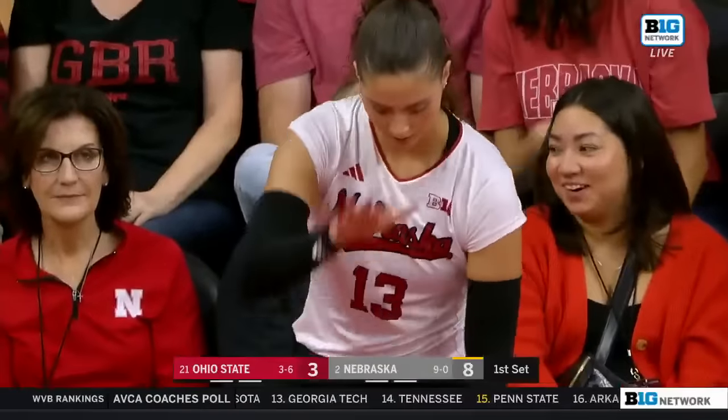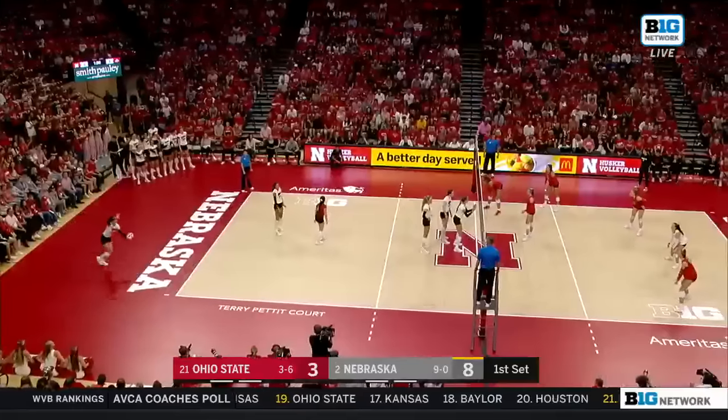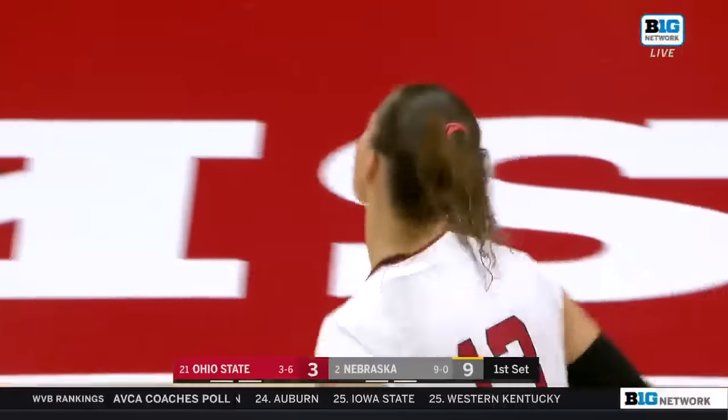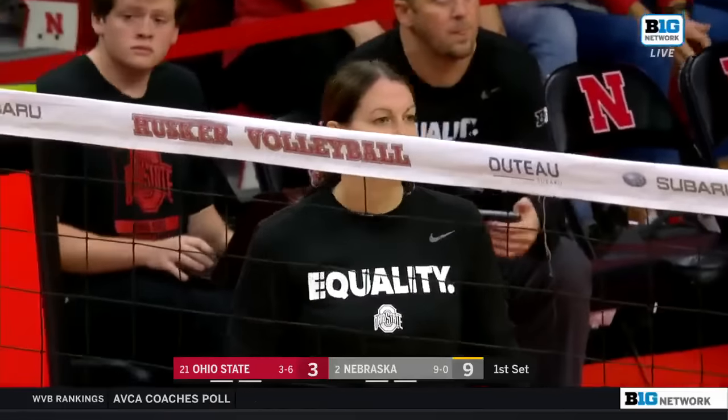We'll only say this one, but she's back to the ponytail again tonight. She's back. Coach made a point of talking about the hair. He said she's let her hair down and done a lot of other things, including racking up aces for this Nebraska team. Off the tape and down, back-to-back aces for Beeson.